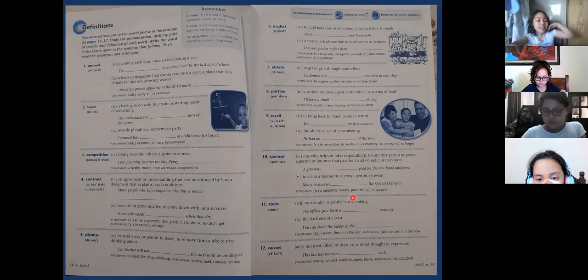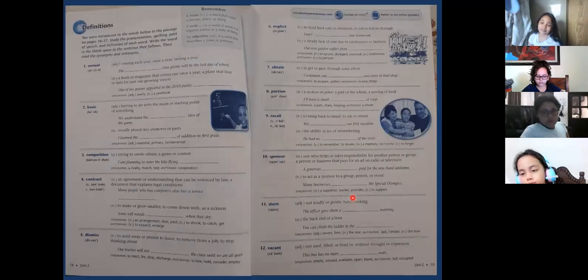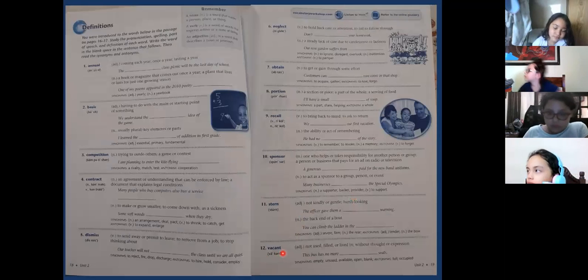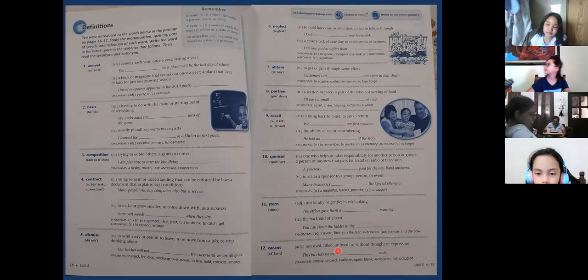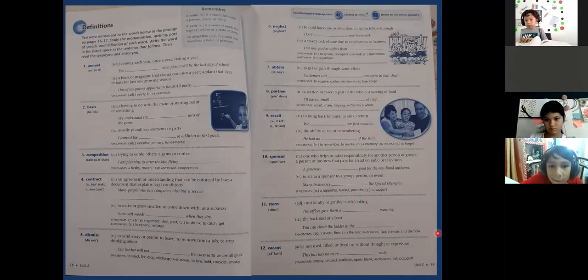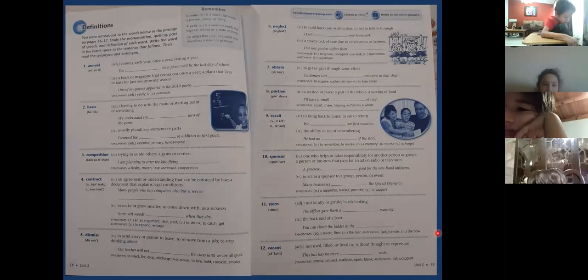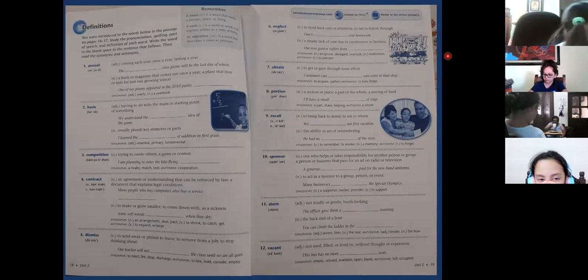Okay, what is vacant? It's number 12, right? Vacant is something that is empty, that is not used. For example, it says this bus has no more vacant seats. Imagine that you want to travel by bus and all the seats are occupied, so there is no vacant seat. There is not a space for you to sit down. That's vacant.